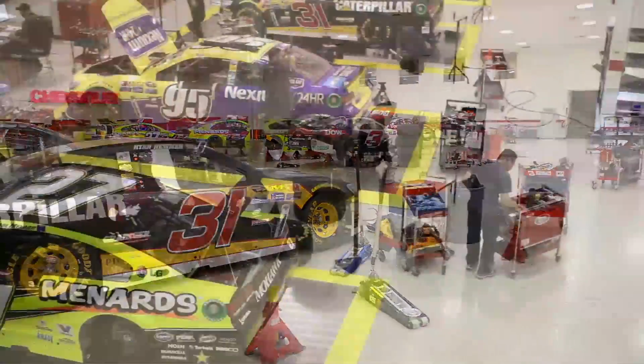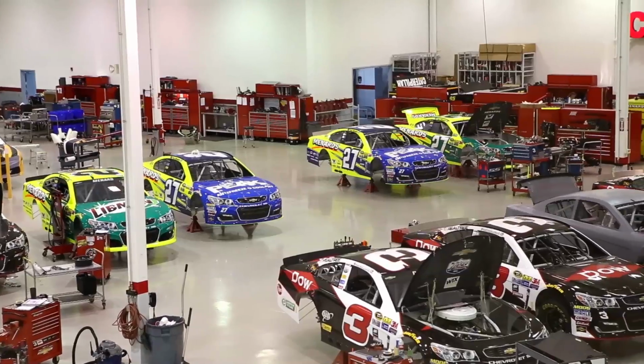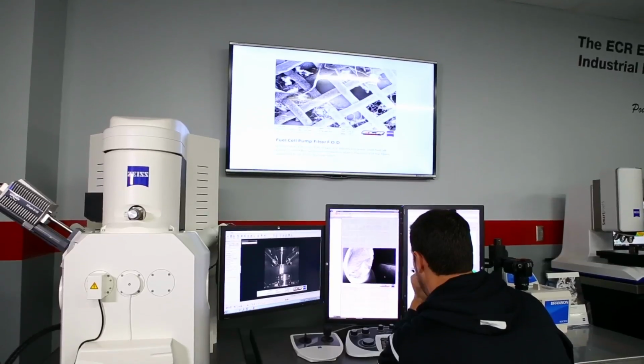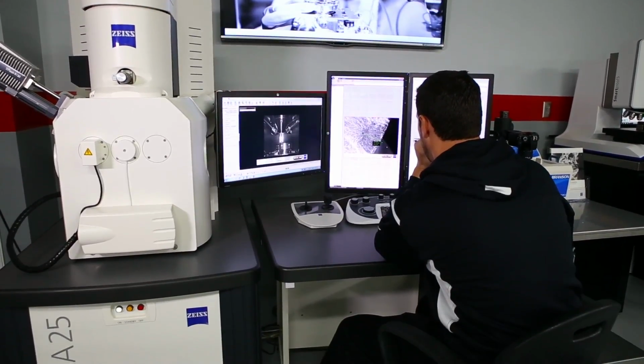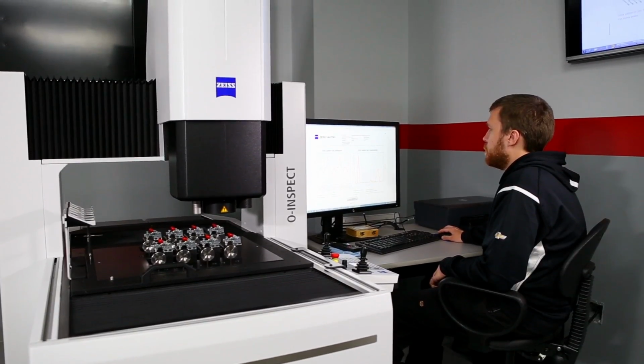In racing, we're constantly pushing the limits to gain a competitive edge over our competition. In doing that, oftentimes there's an inversely proportional relationship between engine power, horsepower, and reliability. So when the time came for us to invest in measurement technology and analytical technology, we looked no further than ZEISS as the means to this end. We are measuring and inspecting 300 to 400 parts per week.